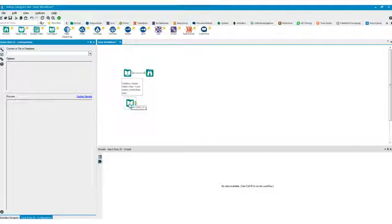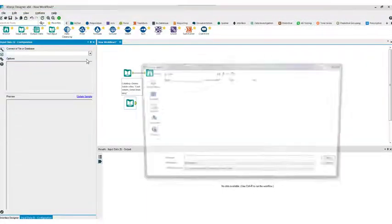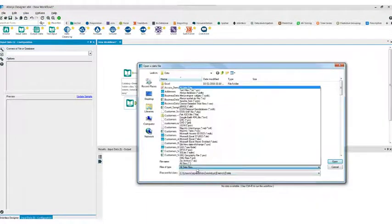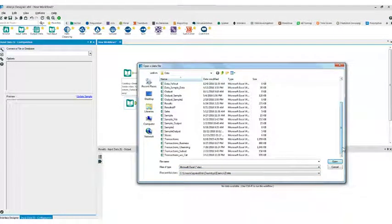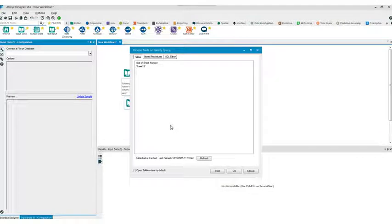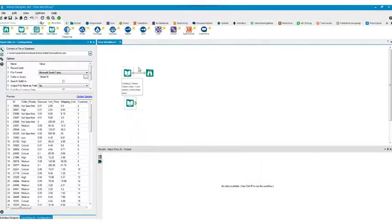So let's say, for example, I want to connect to an Excel file. So here I am trying to connect to an Excel file. And again, you are not limited to the number of data sets that you can bring in.